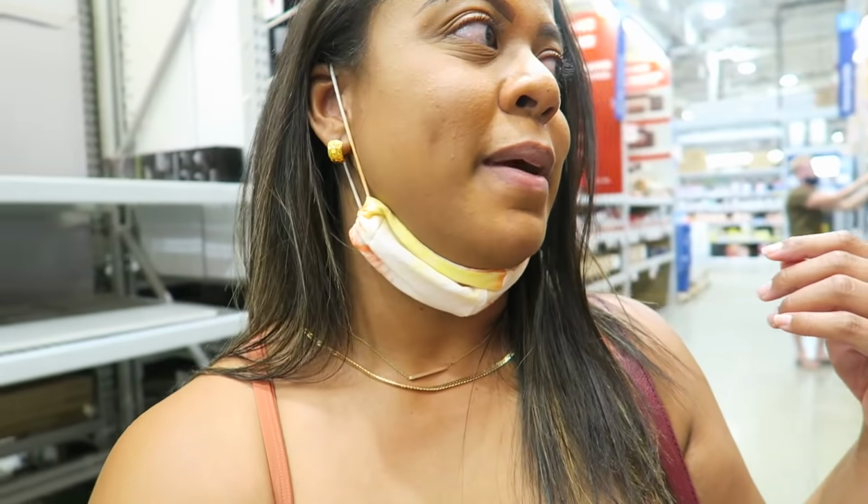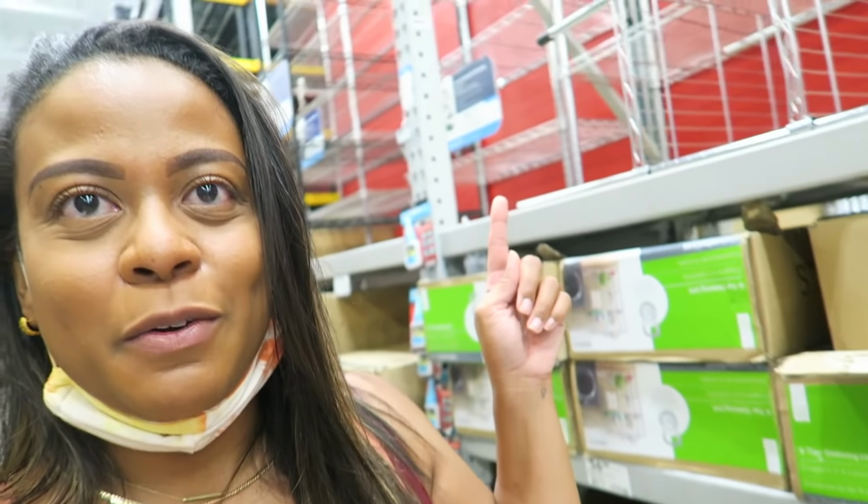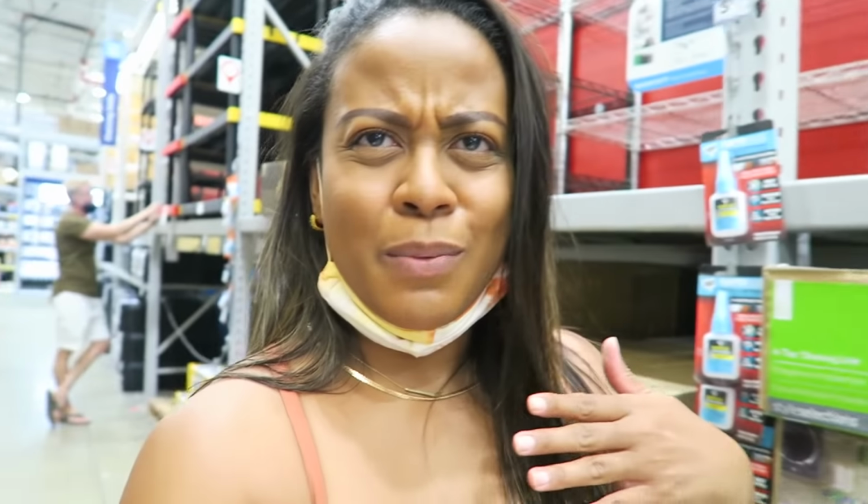The wood here is already costing us like $50 and we still haven't cut it, we still haven't installed it, and it's only gonna be temporary because it's an apartment, you know what I mean? So I feel like it would be smarter to just get one of these shelves.